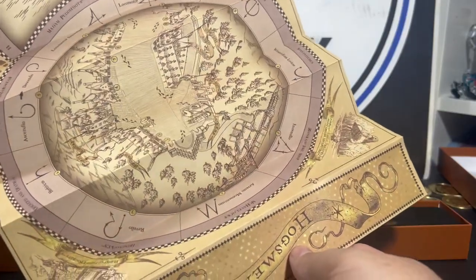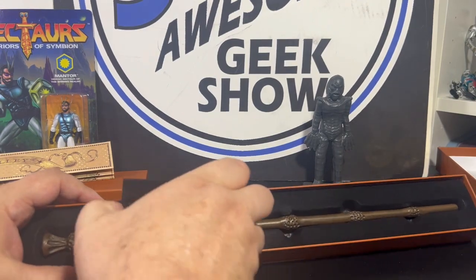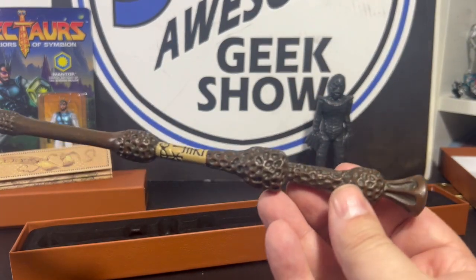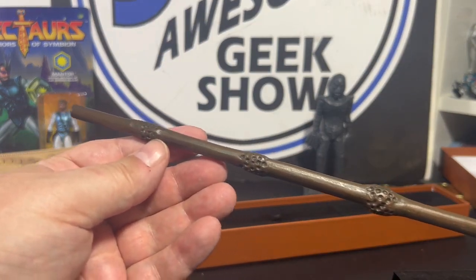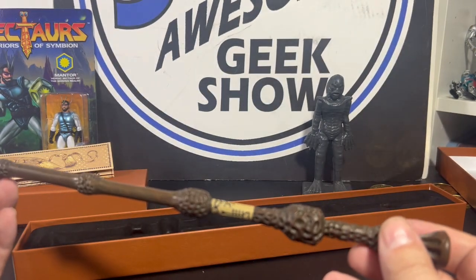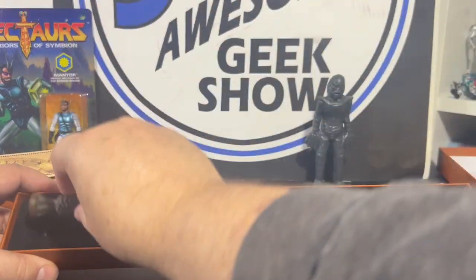This is cool. And all of Hogwarts. Wow, that's neat. We might have to go through that in detail later on in a different video. But look at that thing. Wow. So cool. But yeah, we went to Ollivander's and picked out our wands, and it was a great experience.